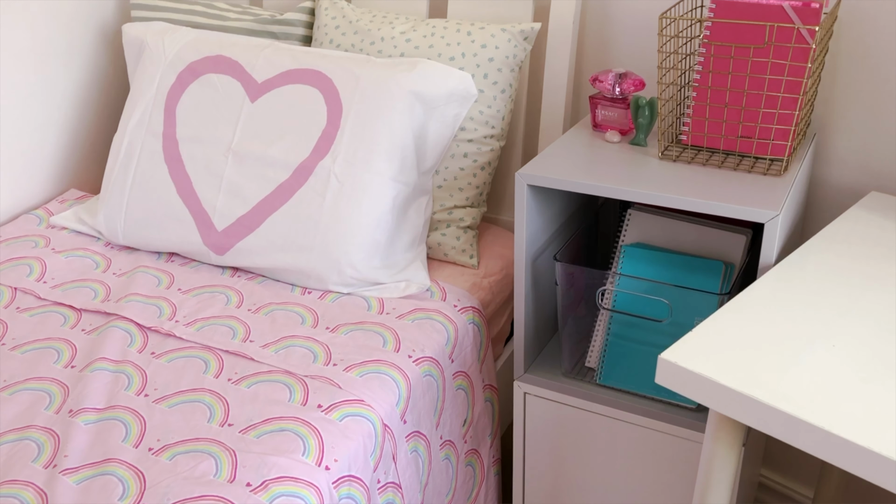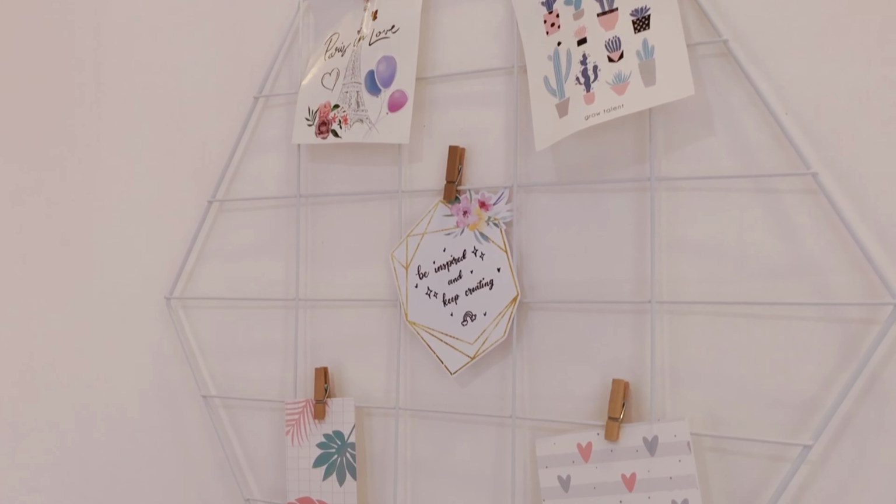I hope you guys enjoyed watching this video, and I hope it also inspired you to add your own unique touch to your room.